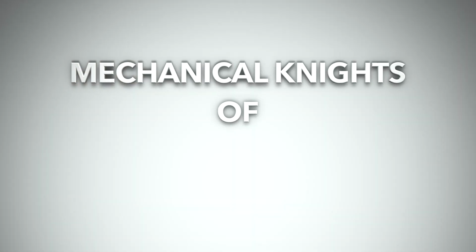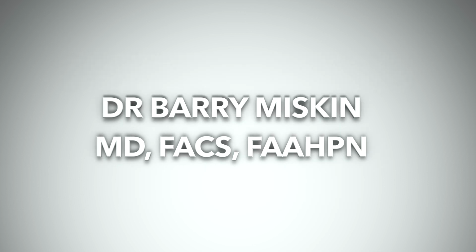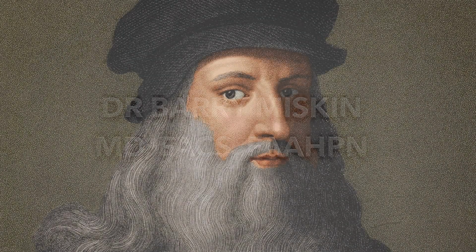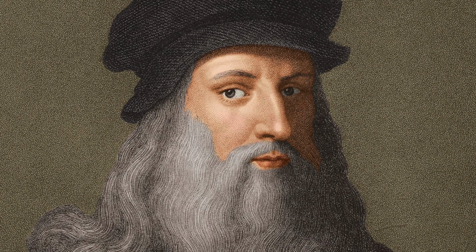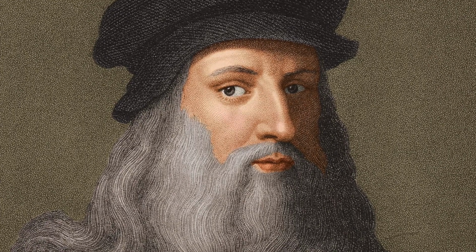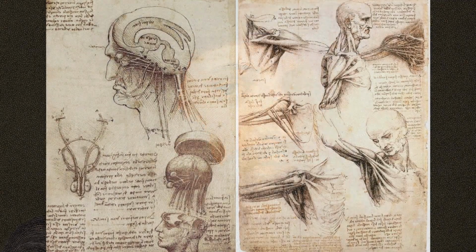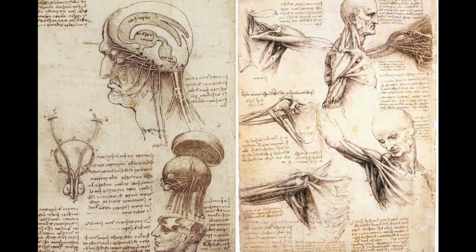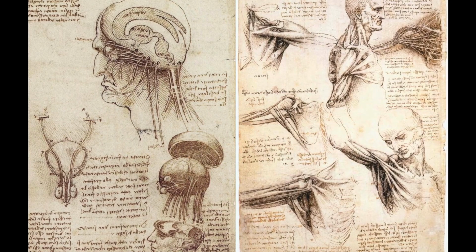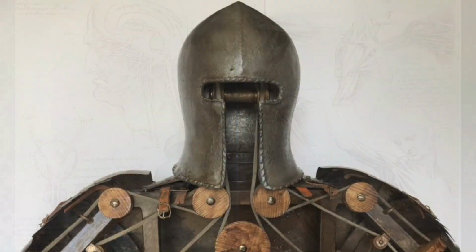When we think of DaVinci, we think of an artist, an inventor, an architect. We don't really think of the person that helped develop the first robot, the mechanical knight. He was given special permission at the time to dissect human cadavers. He wanted to see how the human body worked. And he looked at the different muscles and the tendons and the bones and the pulley systems within the human body. And from this, he developed the mechanical knight.